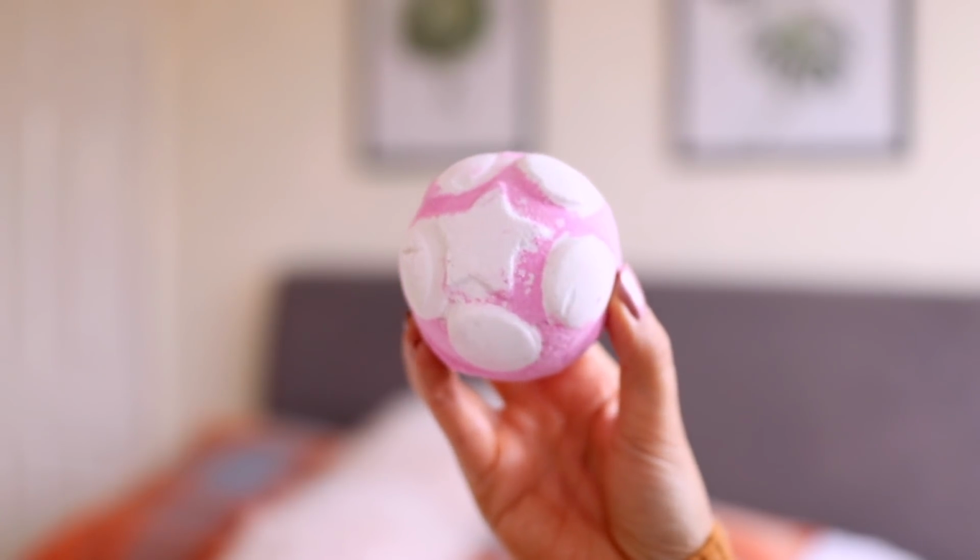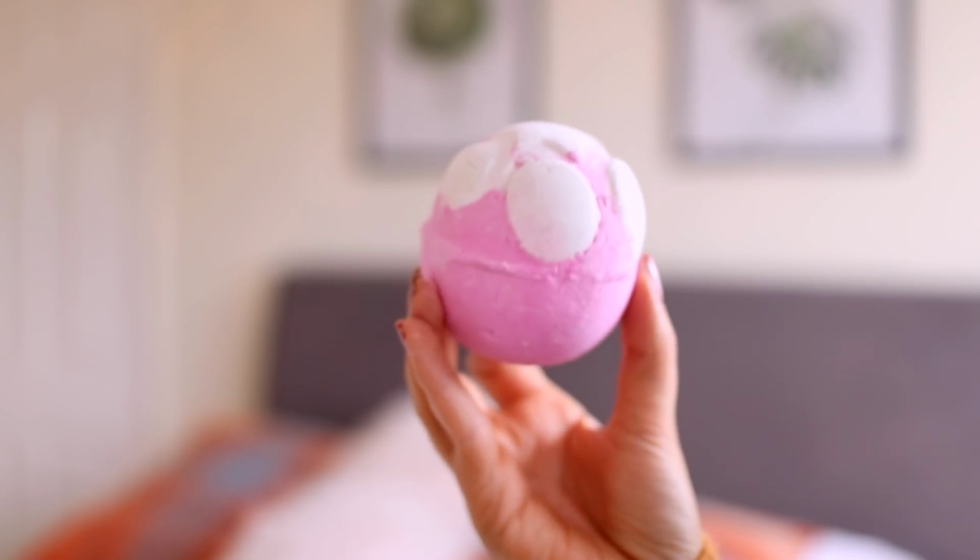Okay, so the next one we're going to go for is this Snow Fairy Jelly Bomb. So this is like a jelly bath bomb, which basically means it's like a typical bath bomb, but they have these pockets of jelly, and they just create this really lovely hydrating water for you. This smells just so typically like the regular Snow Fairy scent, so candy floss, bubble gum, that kind of thing. Just very sweet, very delicate, but very, very moreish. It's such a lovely fragrance.